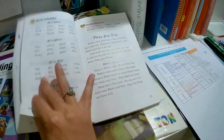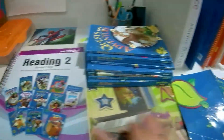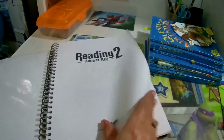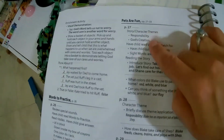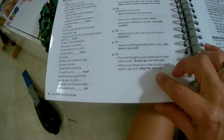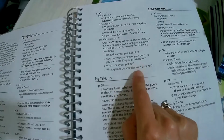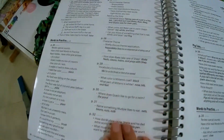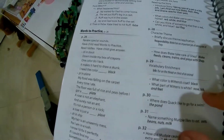Let's say your son is reading Pets Are Fun. Okay, so I will go here on my reading. You will go here, Pets Are Fun, and it will give you all the questions and basically help and explanation that you will do with your child. It gives you all the reading comprehension questions that you should ask your children. It gives you even the answers that your children should give you.